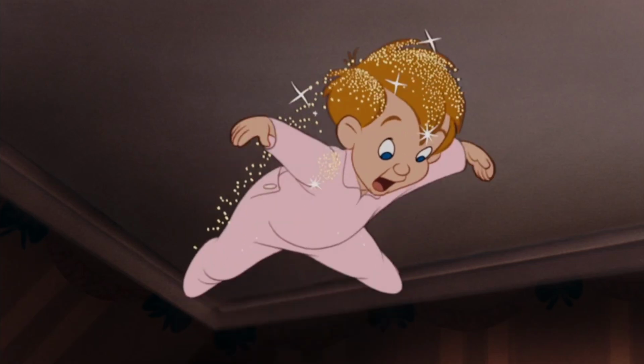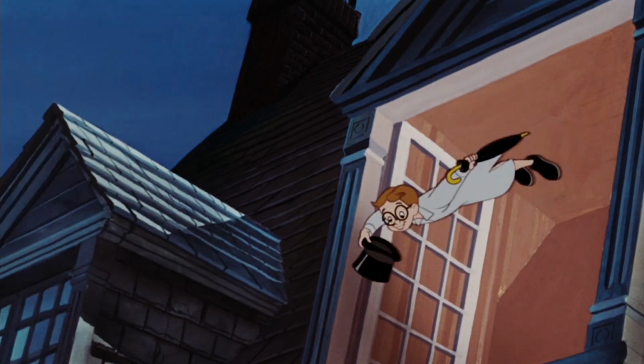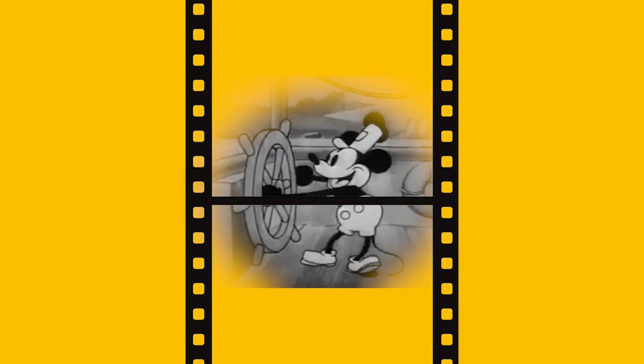Luckily, the beginning and end of Peter Pan take place here on Earth, and those scenes give us many clues as to the film's earthly setting. So let's find out where the darling children lived and when they flew away to follow Peter Pan.